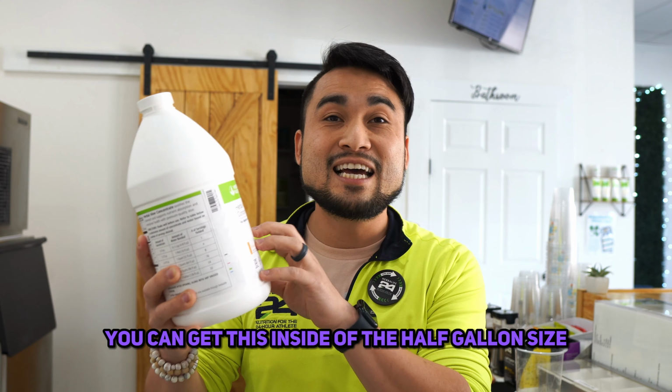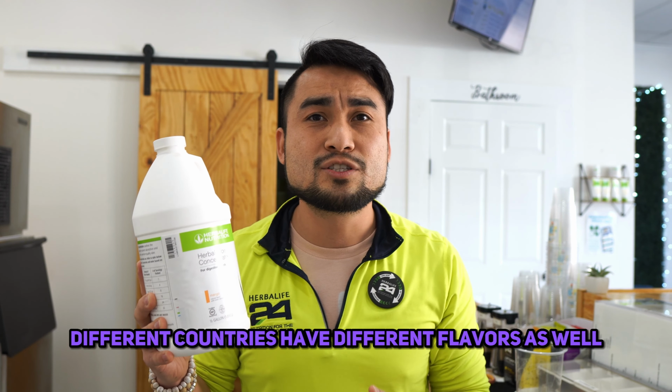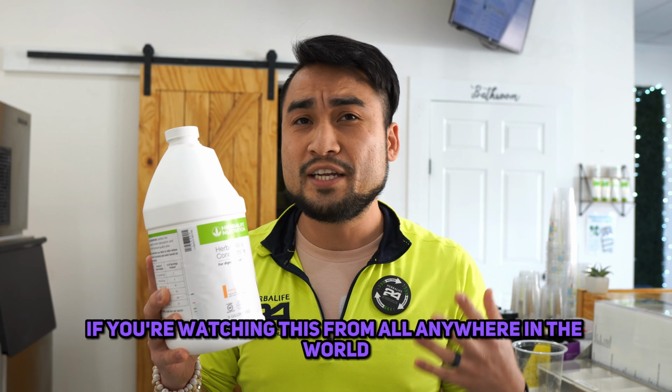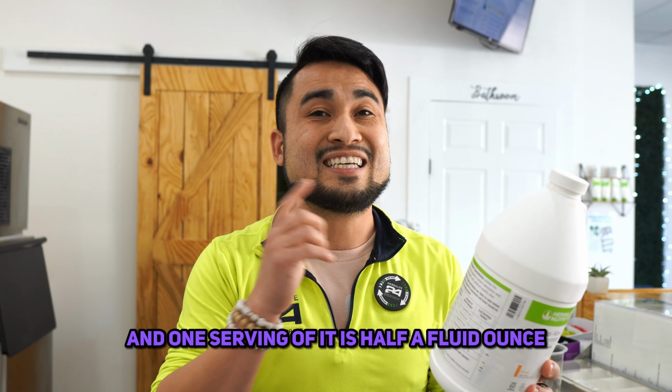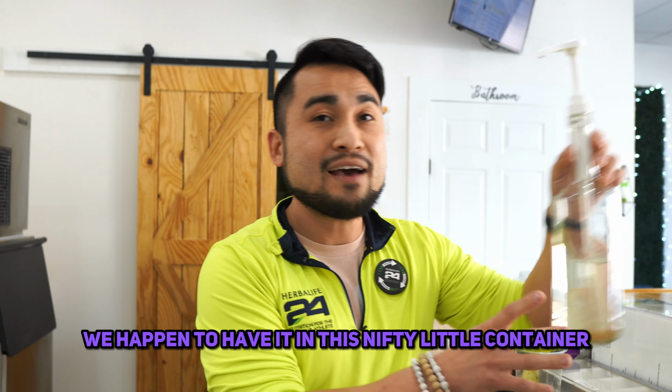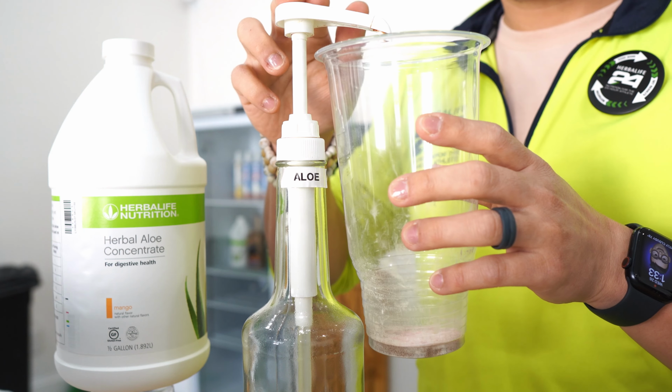You can get this inside of the half-gallon size. You can even get the pint size. Different countries have different flavors as well if you're watching this from anywhere in the world. But we're just gonna put one serving of this, and one serving of it is half a fluid ounce. We happen to have it in this nifty little container where one pump is exactly one serving.